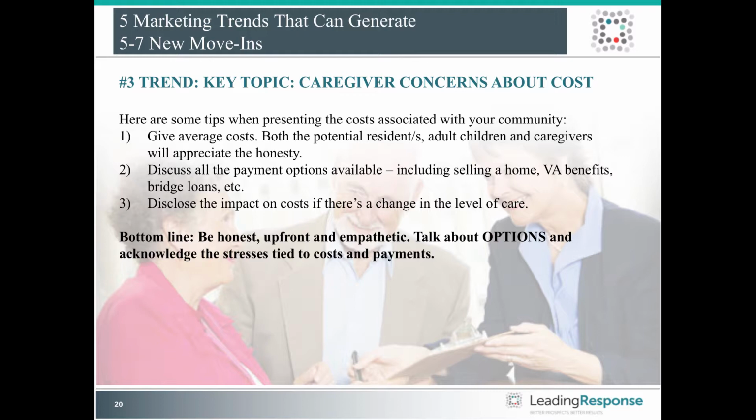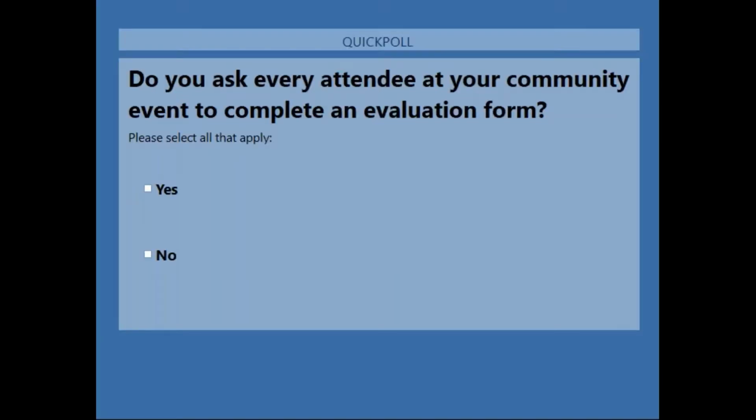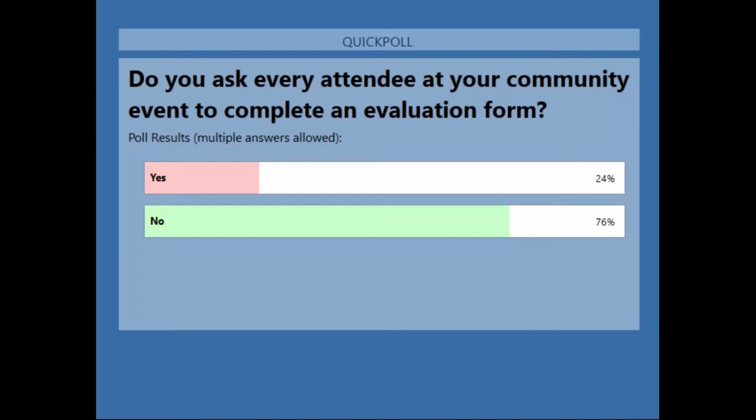Okay, so do you ask every attendee at your community event to complete an evaluation form? Please answer yes or no if you ask your attendees that come to your community events to complete an evaluation form. Great. We have a great audience. They're very quick on their poll. So I'm going to go ahead and close the poll, and let's share the results. So no, 76% say no, with 24% saying yes.